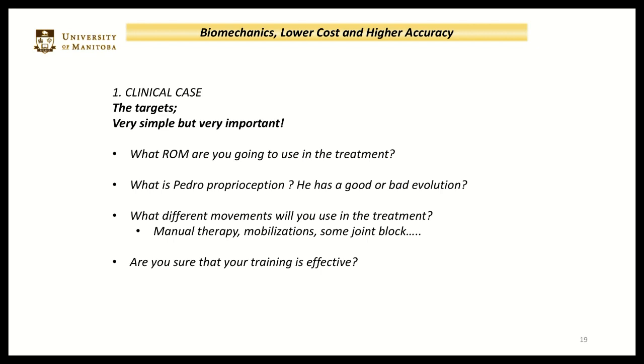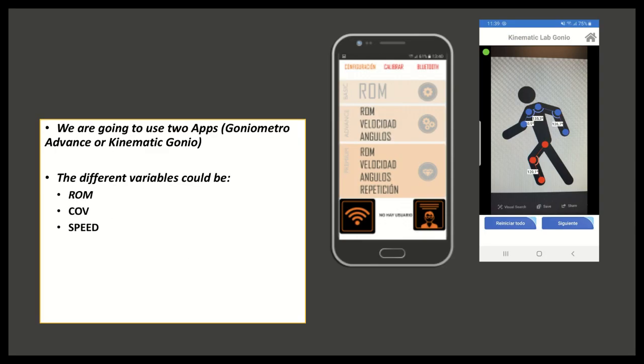Are we sure that the training is effective? We are going to take easy measurements with our phone to answer this question. And we are going to use two apps, the Goniometer Advanced and Kinematic Lab, okay? What are the variables that we are going to use? ROM, coefficient of variation, and speed, okay? Remember, what is the coefficient of variation? It's the standard deviation divided by the average, okay?